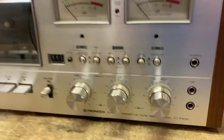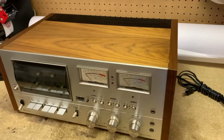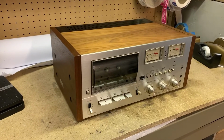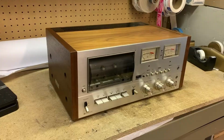It's a model CT9191. So if you see any of these giant cassette decks made by Pioneer, they're worth money even not working. I got $110 for this one.